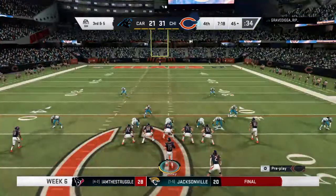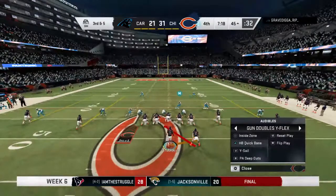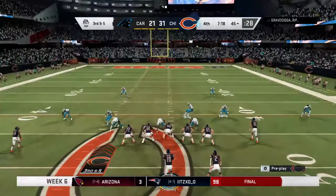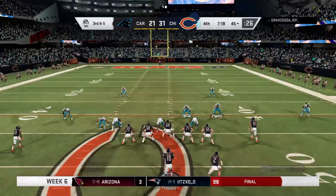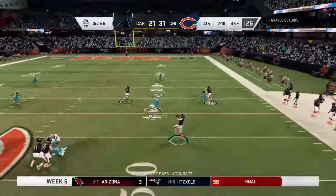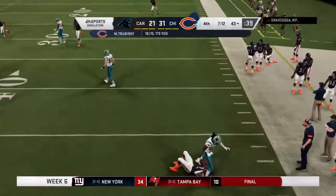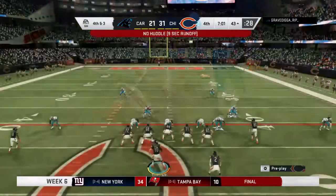The Bears on 3rd down. They've converted 4 times out of 6. Not bad. This will be 3rd and 5. From the shotgun is Trubisky. And he'll complete this one to Patterson. And they'll get him down about 3 yards short of the first.